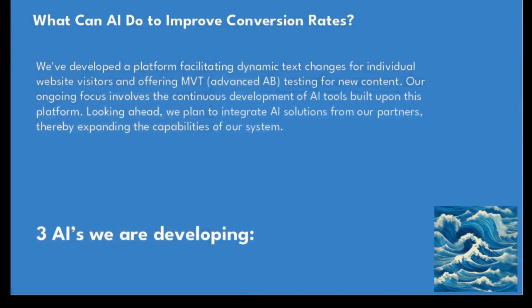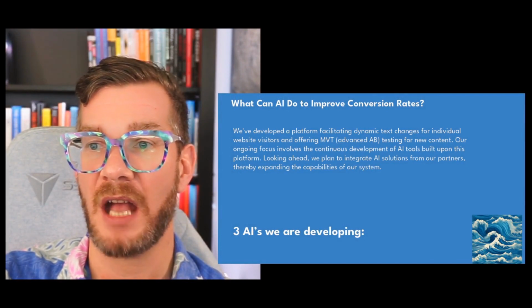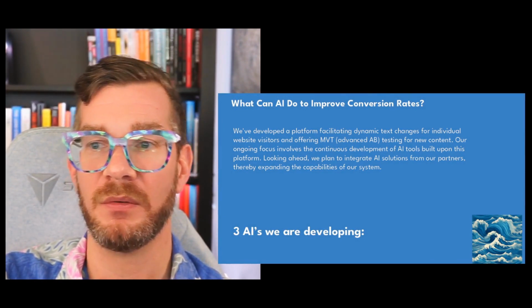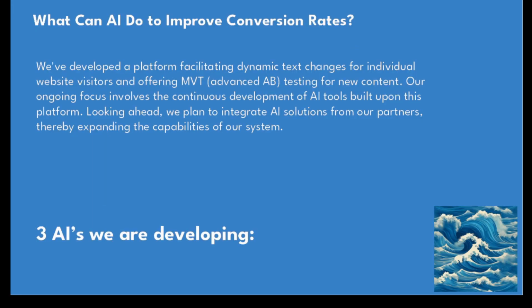Okay, what can AI do to improve conversion rates? We've developed a platform, blah, blah, blah. Okay, so the promise here is, what can AI do to improve conversion rates? I would love to see numbers here. How effective is this? But this slide doesn't really talk about that. So don't love that. Okay, so the 3 AIs we are developing.